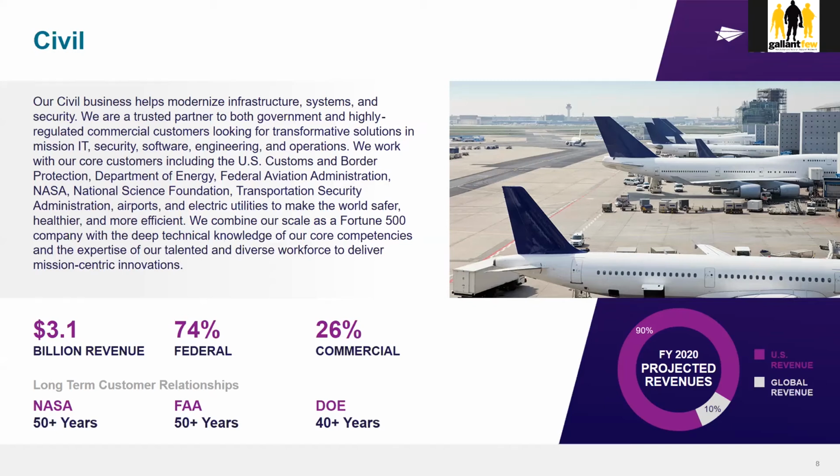And then as far as work within the Department of Energy and National Science Foundation, there's a lot of pretty cool scientific research and R&D type work that we do supporting these different federal civilian customers. So let me reach the conclusion here, and then I'll circle back to any questions and take it from there.